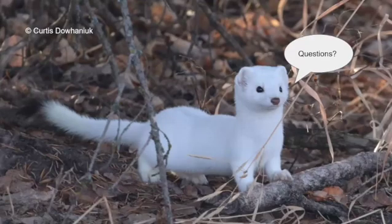If anyone has any questions, this was a long-tailed weasel photographed by Curtis Dohaniuk on the count. I sent out a message today asking if anyone on the count had photos of any birds they saw on count day, and nobody really seemed to have any. So this is what we get here.